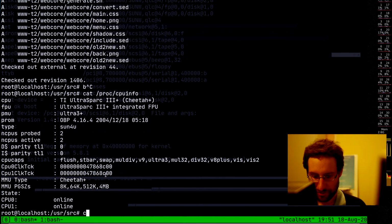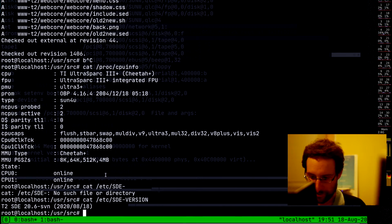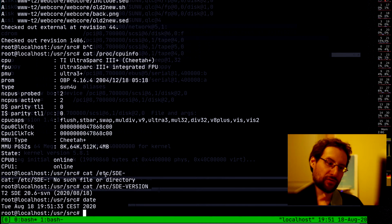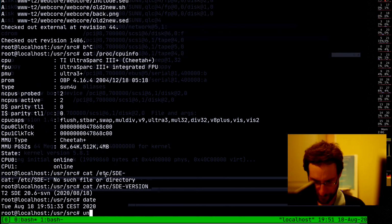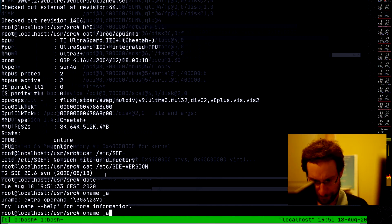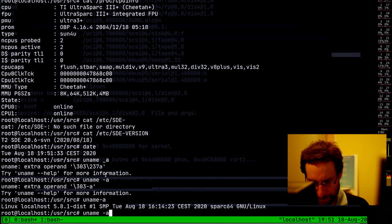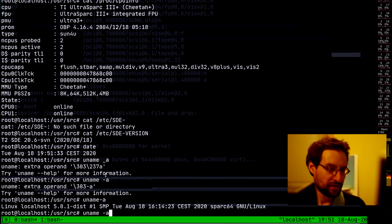Of course, I installed T2 already, actually a dedicated build of today, 2020-08-18, which probably should be today, right? And a dedicated build for the latest kernel, 5.8.1, built today at 16:14. So far so good, everything T2 being T2. A lot of stuff just works.